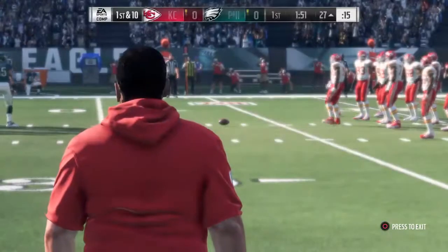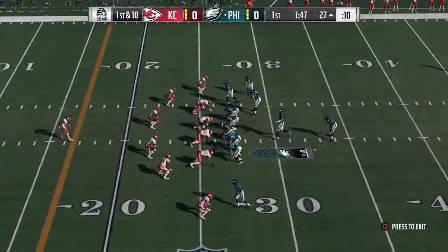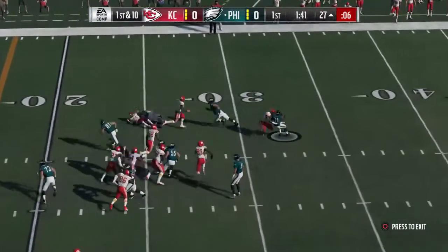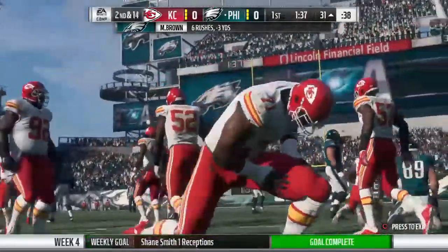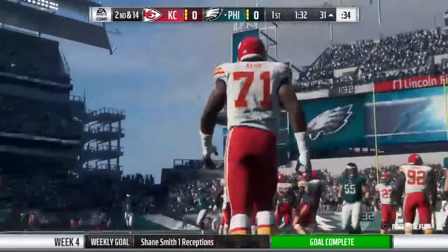So after that big gain, let's see what else the offense has up its sleeve. Now they'll run it on the toss. And he will lose yardage here to the 31-yard line. That's going to go as a loss of 4, and it'll be 2nd down.